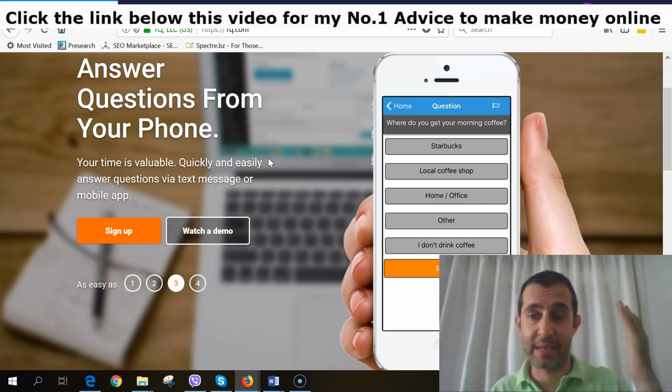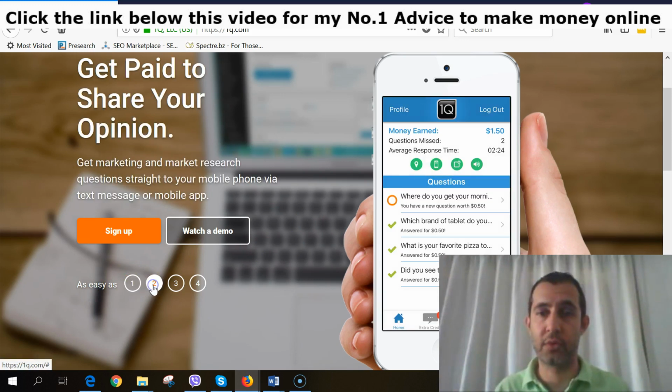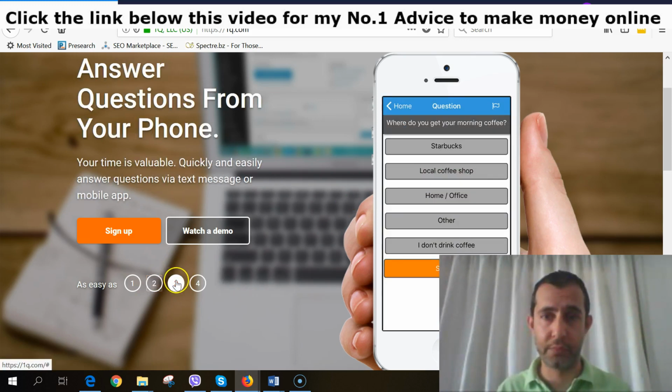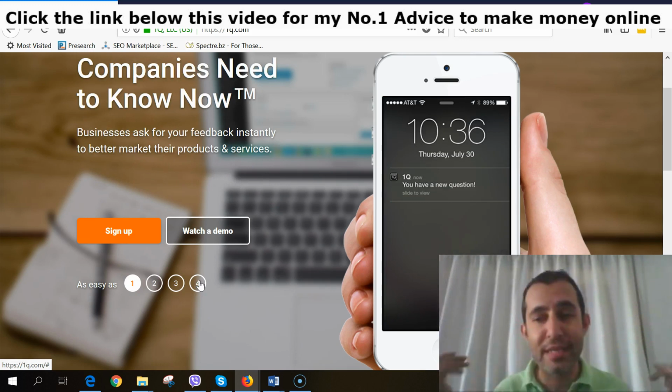They want feedback now. So they will send you an SMS, and as you can see here, this is how it works. You have one new question, it comes directly as an SMS to your mobile phone. You open the SMS, you can read the question, you can check what is applied for you, and you can see here, where do you get your morning coffee? Starbucks, local coffee, no? You hit submit, and bam, congratulations, you have just been paid 50 USD cents in your PayPal account. Simple as that, amazing as that guys.